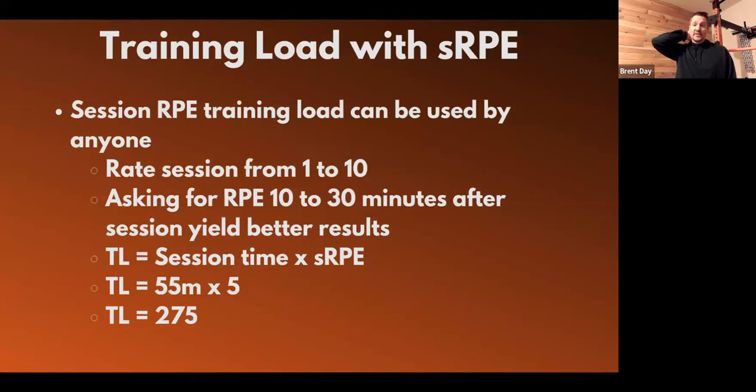So here's the first one I'm going to show you. It's a real simplistic method. It uses the subjective measure of session RPE. What we're essentially doing is doing our workout and rating the session from 1 to 10. Ideally, you want to rate that session about 10 to 30 minutes after.